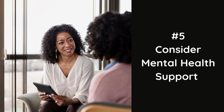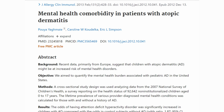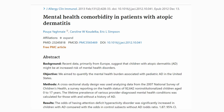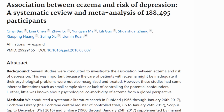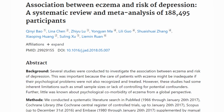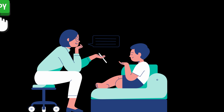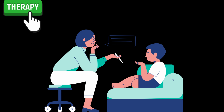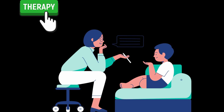Number 5. Consider mental health support. Get psychological interventions if needed. Studies have shown an association between eczema and anxiety, depression, and thoughts of self-harm, especially in children and adolescents with severe eczema. So do not hesitate to get your child any mental health support that they need.